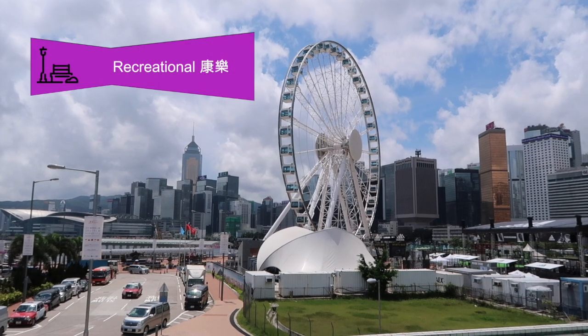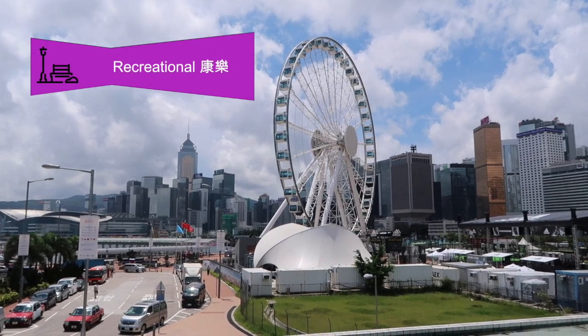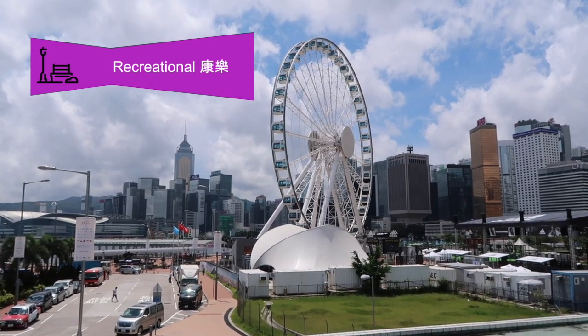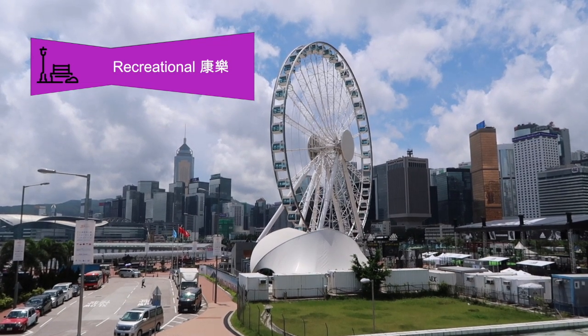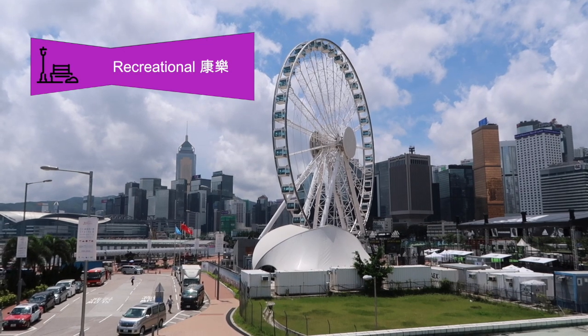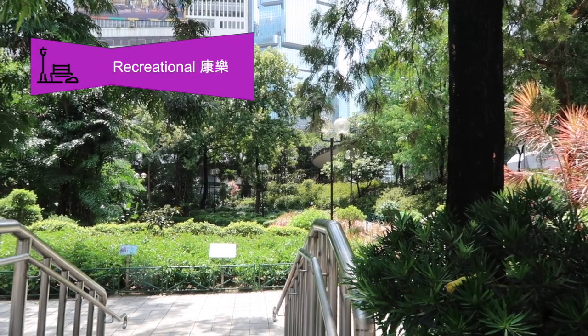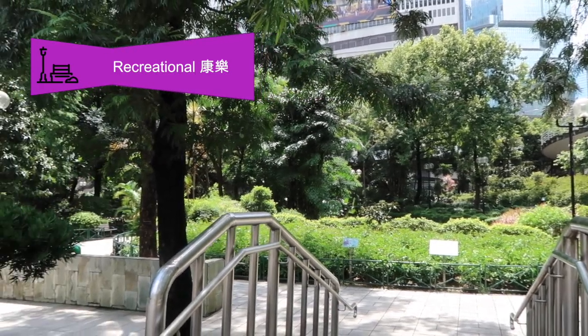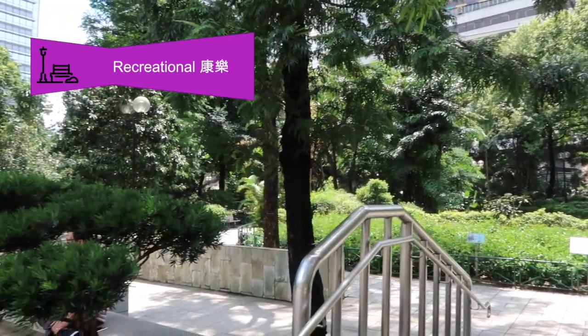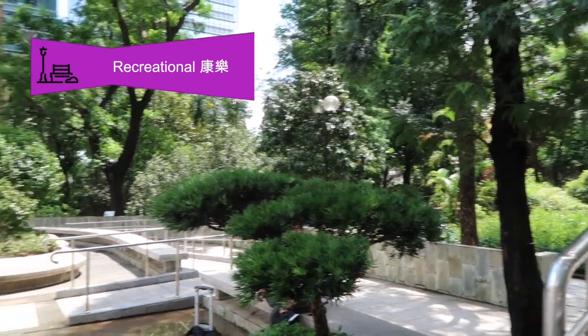But the Central Business District isn't just about business. It's also a place where people come to have fun. The downtown park along the waterfront is where Hong Kong's newest Ferris wheel is located. And in addition, there are beautiful parks near the Court of Final Appeal where people can come on weekends, relax, and enjoy a little bit of nature.